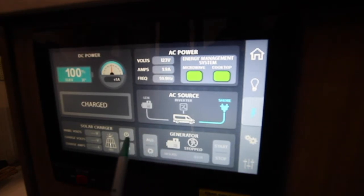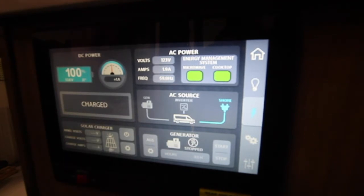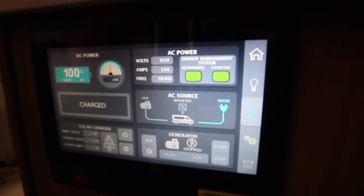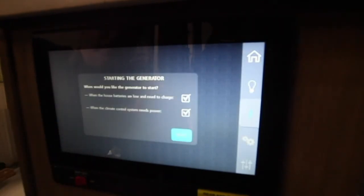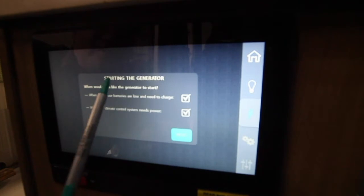And then this is a feature, AGS, which is popular with Pleasure Way owners. AGS is Auto Gen Start. What that is, is the ability to use your generator automatically in conjunction with your batteries and your climate control. So here we set it up, and they give you 2 choices, and obviously people are going to go for the easy setup. So you just read and follow the directions.